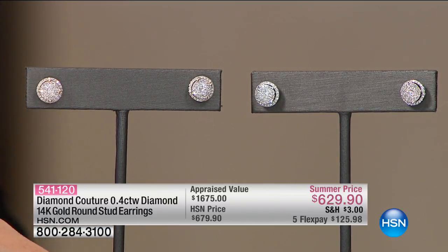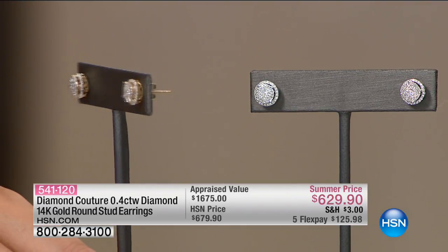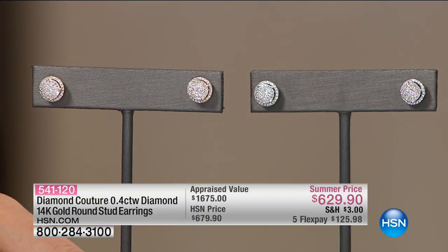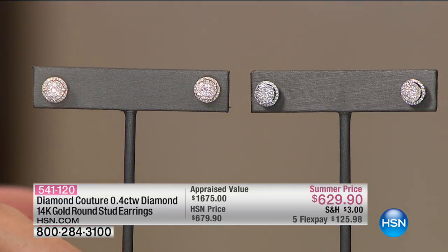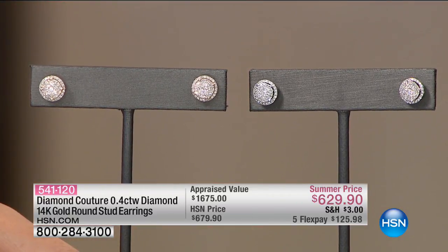If you've always dreamed of having big, beautiful diamond stud earrings in gold, I am telling you, you will not want to miss these, because they're now within reach. They don't look like they should be $629, as we're saying. They look like they should be thousands and thousands of dollars.